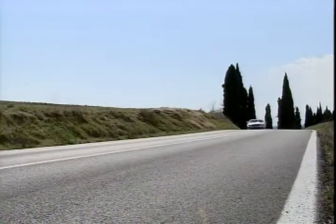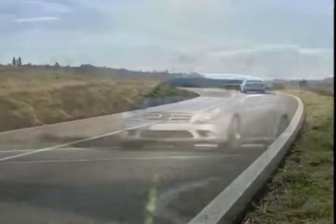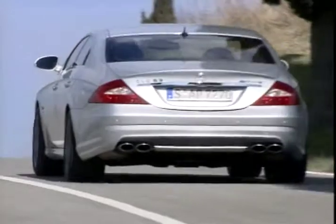The 2008 Mercedes-Benz CLS Executive Coupe has the practicality of four doors, power to run with the best performance machines, and enough drop-dead good looks to stop traffic.